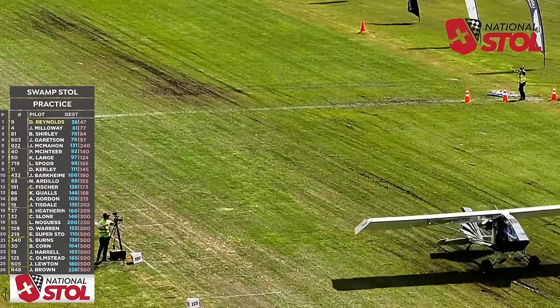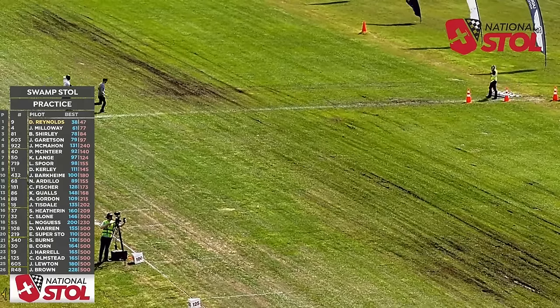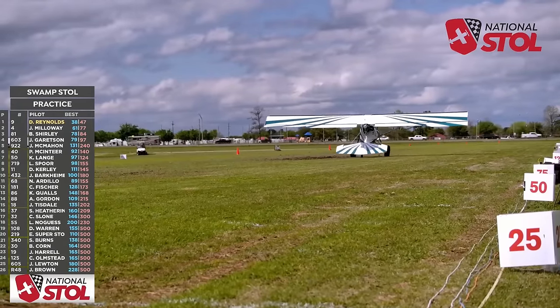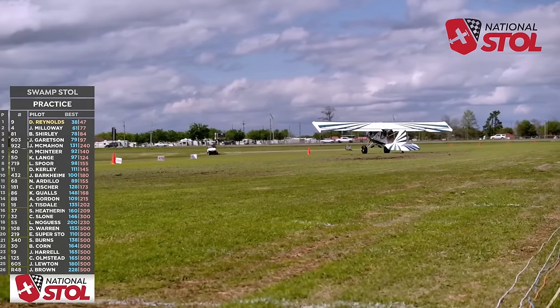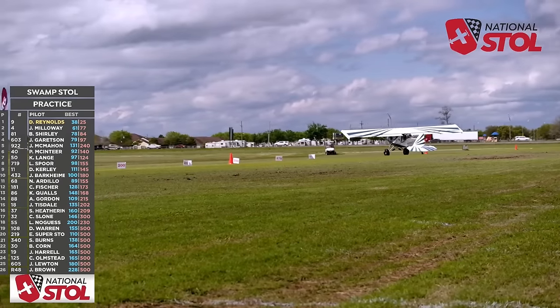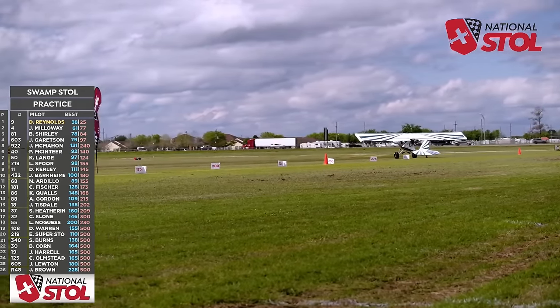Hey guys, that's with some crosswind. No wind or any type of headwind can make this airplane do some incredible things. It's really something to see. Best, by the way, while we were yapping, best run for Dan now during practice, a combined score of 63 feet. Yep. And if conditions are good tomorrow, I wouldn't be surprised to see that sub 50.